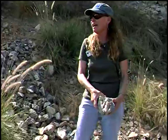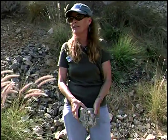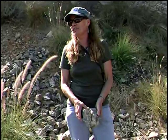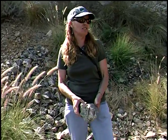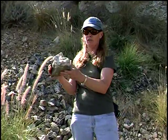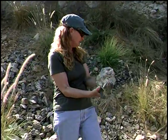A rock in your hand, you can take with you. You can't take shells, you can't take plants, you shouldn't pick plants unless they're invasives and you're sure of it. This is some very nice little barite crystals right here that you can see the sun on in these rocks.